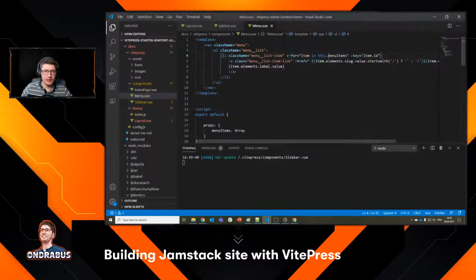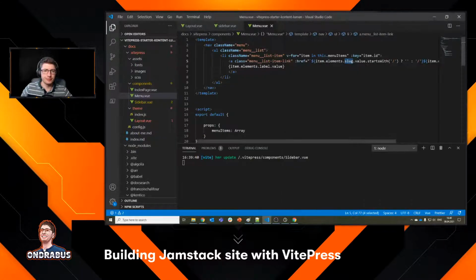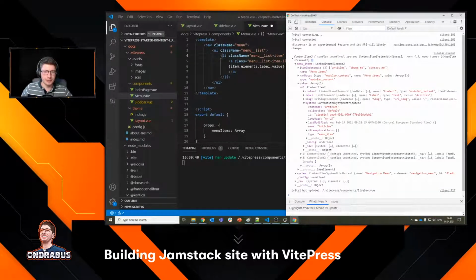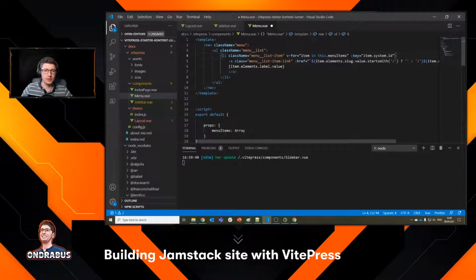But if we need to get, like we're trying to get item.id, for example, or we're trying to get item.slug. And elements is something that's really specific to Gatsby and GraphQL. So we don't have that here. So we're gonna need to change it. So this is the item. So the ID will be system.id. So item.system.id. And the link of the item will be item.slug.value. Item.slug.value. Starts with item.slug.value.